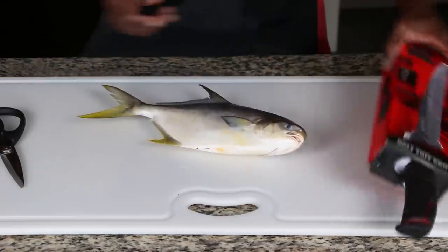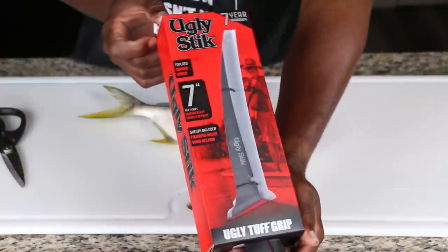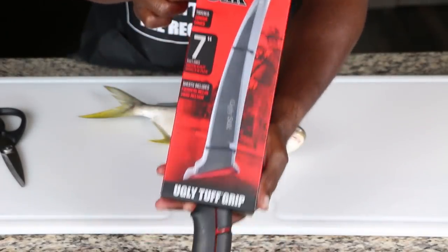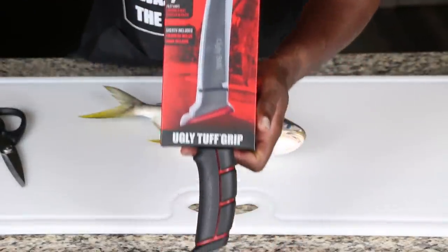Now, something else I want to show y'all is this. I came across this recently, man. Now, I have a 9-inch Bubba blade. Yeah, 9-inch Bubba blade, and it was like $55. So I was at Academy, and I was going to get a 7-inch Bubba blade for $55. But then I came across this Ugly Stick right here. And I like the brand Ugly Stick because this is what my surf rods are, Ugly Sticks.